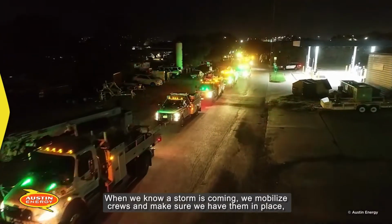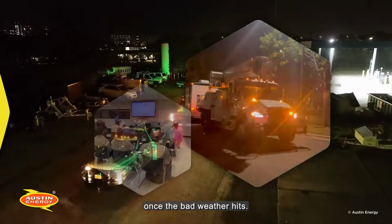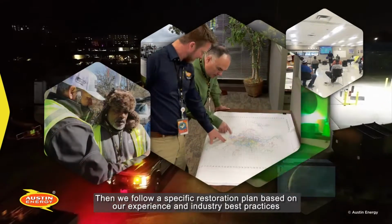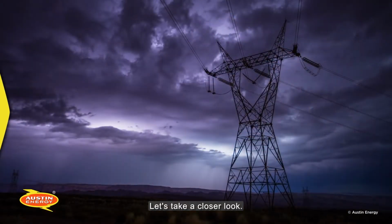When we know a storm is coming, we mobilize crews and make sure we have them in place once the bad weather hits. Then we follow a specific restoration plan based on our experience and industry best practices tailored to our service area. Let's take a closer look.